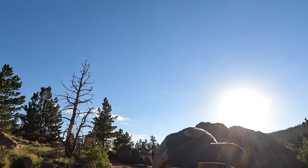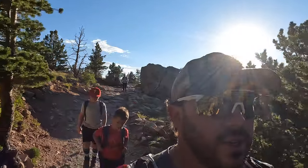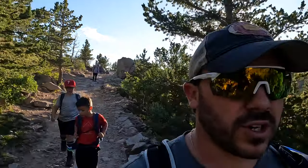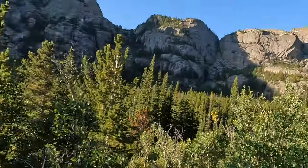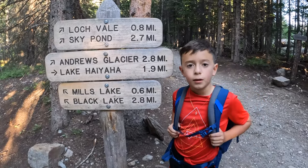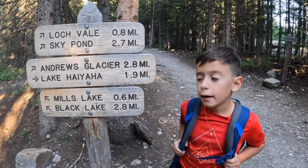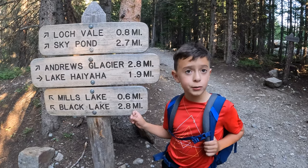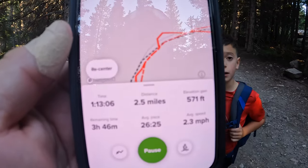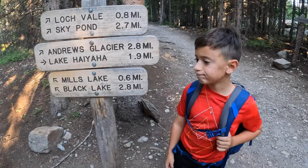Beautiful morning. All right, so here we are on the south side of Glacier Knob, making our way into the Mills Lake area. We were just here 2 days ago when we hiked Andrews Glacier. All right, so we just arrived at the Mills Lake Junction and Sky Pond Junction, and Black Lake is 2.8 miles away from here, and then Mills Lake is 2.6 miles away from here. And we are 2.5 miles into this hike, an hour and 13 minutes. Should be up there in a couple hours.